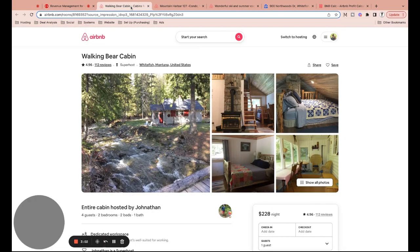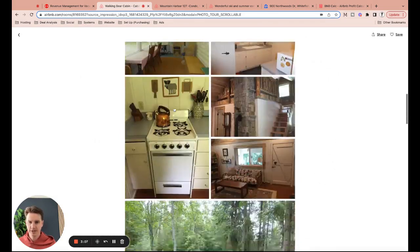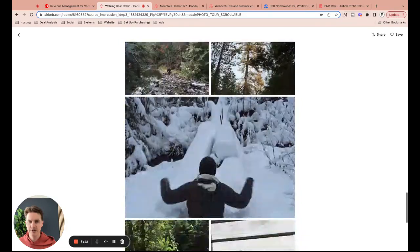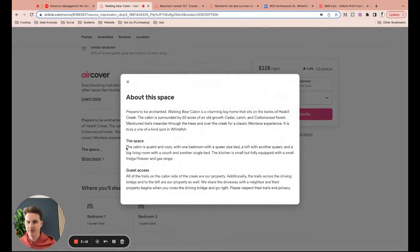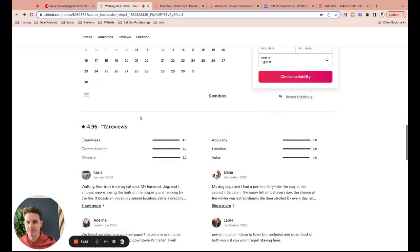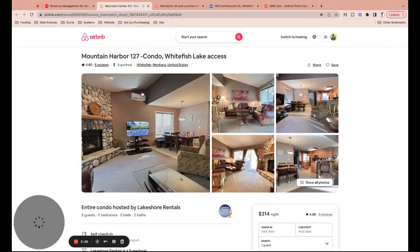So here are a few examples. So here's one cabin. As we can see, they don't have professional photos. They didn't do too much as far as the decorating inside. There's not much description. So we could do a lot more to bump up this listing. Let's look at the next place.